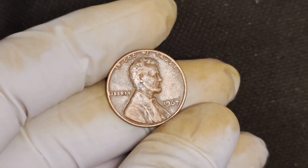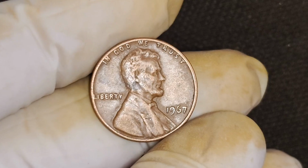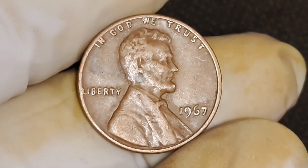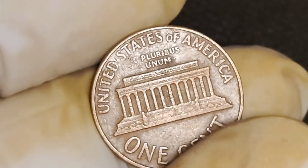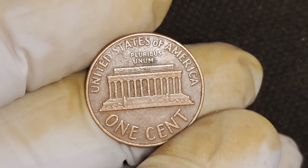Also, don't be fooled by people online trying to sell you error coins for outrageous prices. There's a lot of misinformation out there. The true 1967 no mint mark penny that's worth a fortune is incredibly rare. Make sure you're getting it verified by an expert before you start listing it on eBay for $1 million.